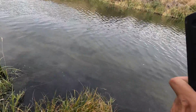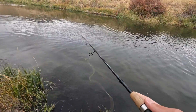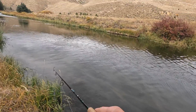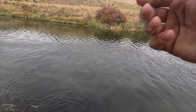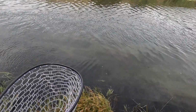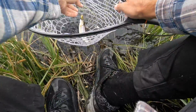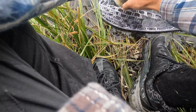All right, it's pretty wide right here. It's definitely not too interesting to my eyes. It's not really a defined pool. Oh, we got one. Okay, see, this one looks like a brown trout. I think that other one, the last one we just caught, was a cutthroat. I think it was some weird cutthroat that I've never caught before. So we gotta just weed through these. There's big fish. We just gotta weed through these little guys.